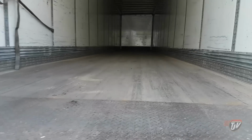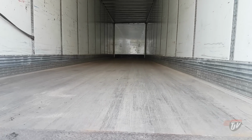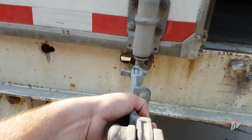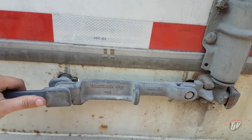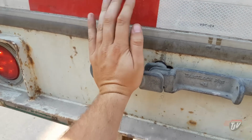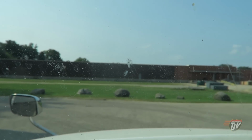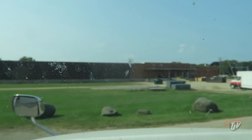How's it looking in here? Looking pretty good. Nice and empty. This trailer's got these weird door handles though, you know? Come on. Just weird. There. Different. So with the sun shining, just know it's gonna be a good day. Wednesday, right? Wednesday? Yes. Wednesday.